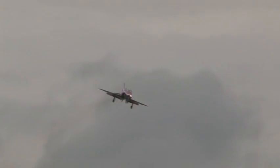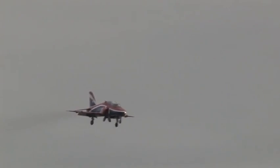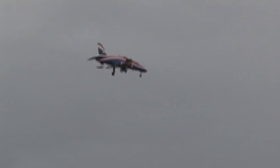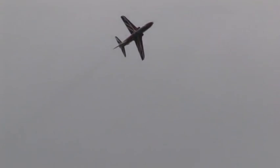The side of the aircraft is of course representing the RAF Benevolent Fund, the affiliated charity for this year. So please support us by supporting them. As he goes from pushing the jet around the outside, bending to pulling hard in towards crowd centre.